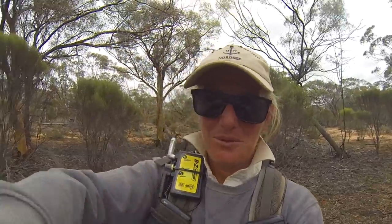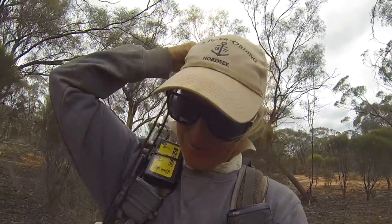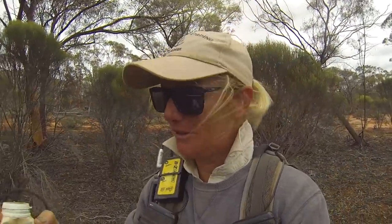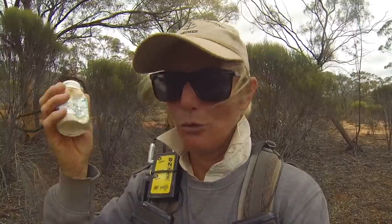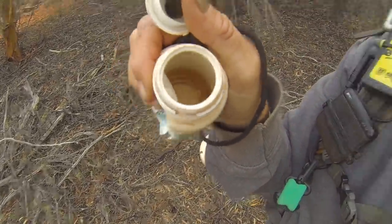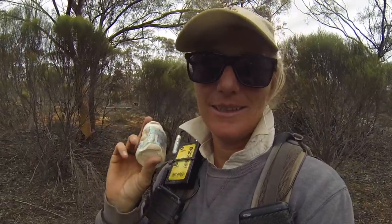They probably put the string on there so they could hang it around their neck. I find anything dangling very annoying, and they get hooked up in trees and obviously he lost it. It's empty. I'll put this in my backpack and put it in the bin at our camp. I don't want a cow to eat it.